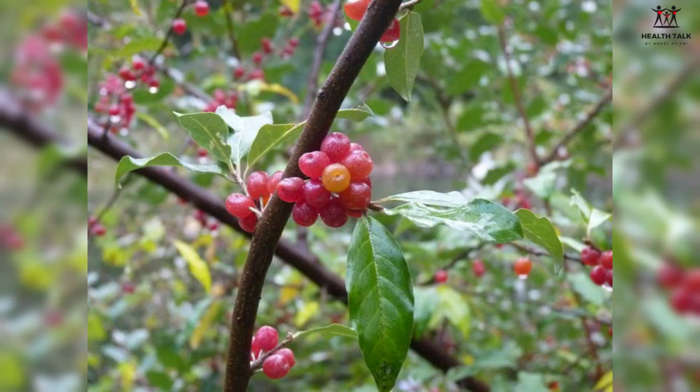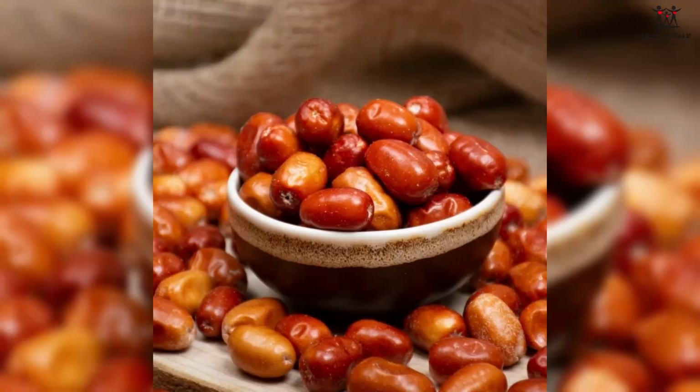Fifth, make homemade jam. Just cook them down with honey or dates for a delicious spread that's free of refined sugar. You might be wondering where to find silver berries.